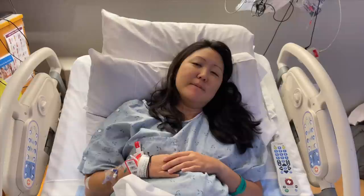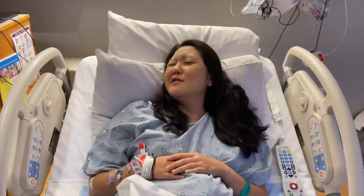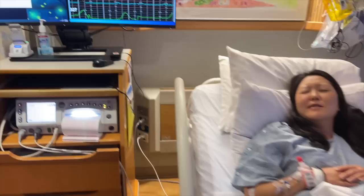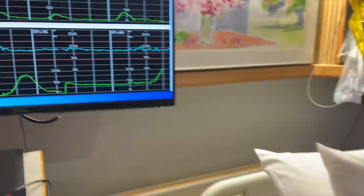So we're excited. I'm in pain right now. You look enthusiastic. I'm having a contraction. You can see on the monitor, if you film the monitor. Real time contraction. You can see it right there. It's going up. But so far so good.